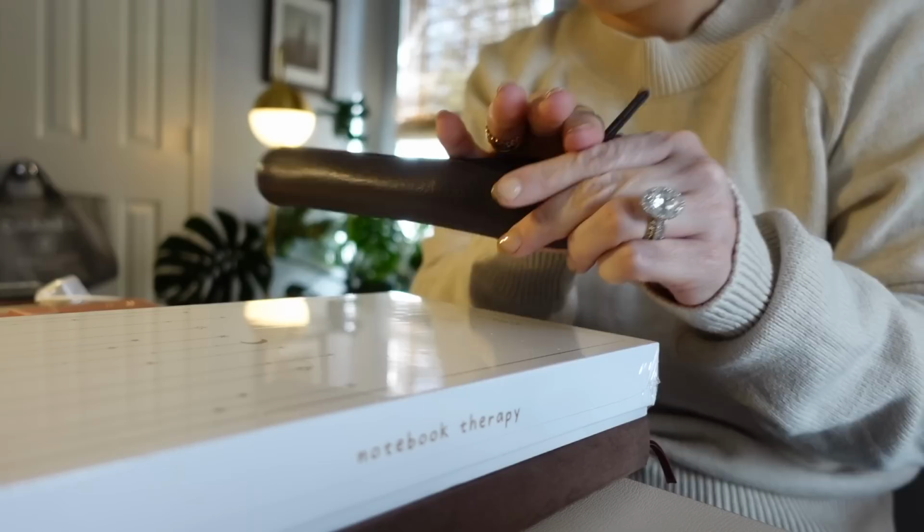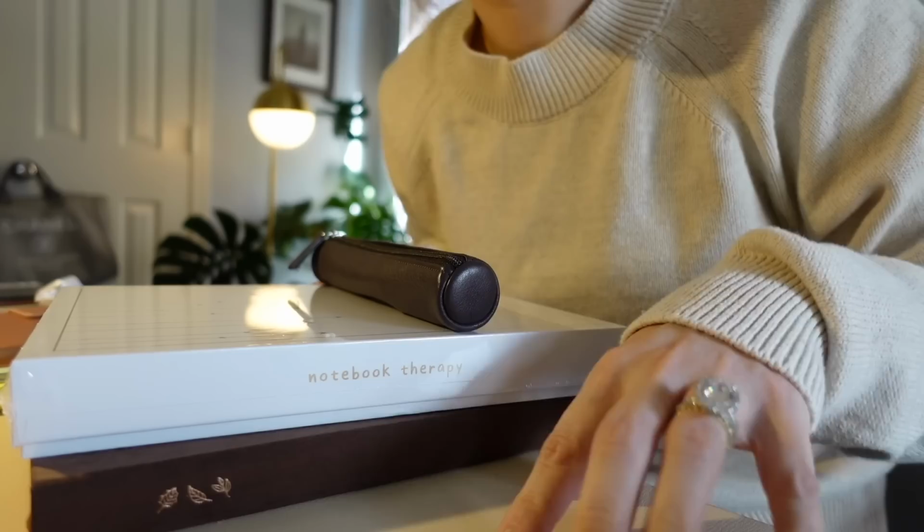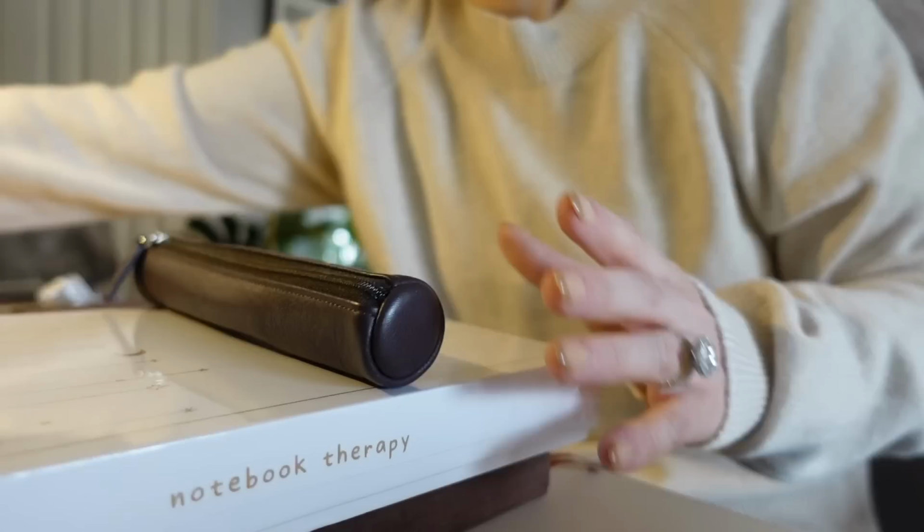I have used this for so many years. Leatherology, yeah. Leatherology, I use for a lot of things. Leather, like this mouse pad, this big desk pad is Leatherology. These coasters are Leatherology. I just love everything they do.